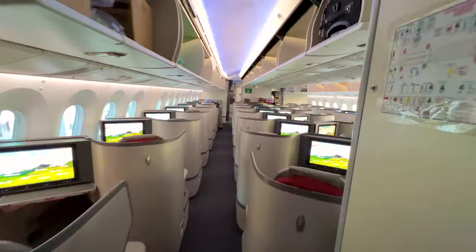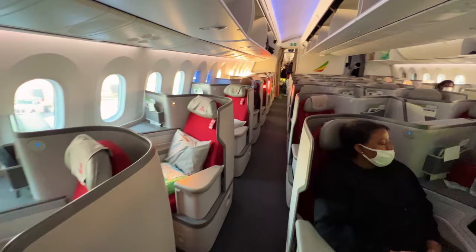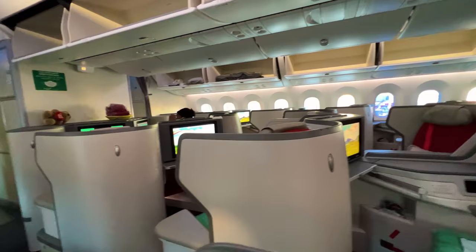Oh, very nice. All right, so this is my little pod for the next 14 hours. I like the style of this one. Sometimes they try to do like six across. Here, it's just four across. The couples pods in the middle and the single dudes on the sides.